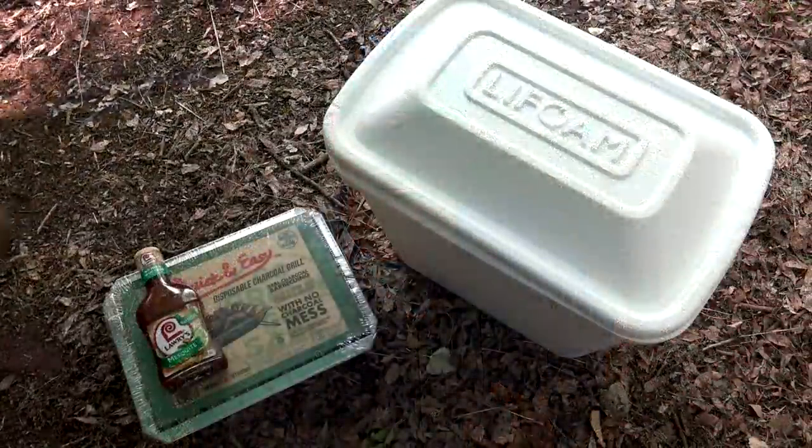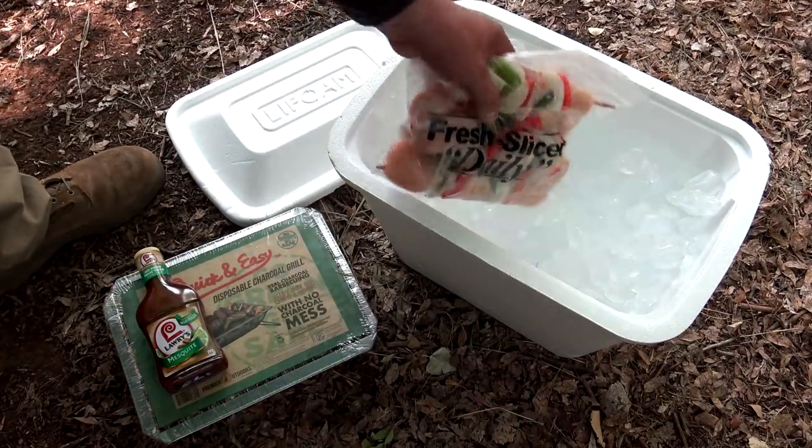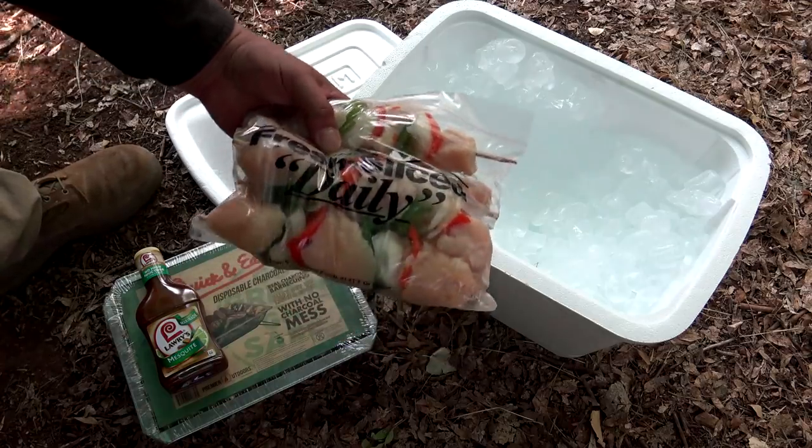Let's go ahead and move on to food because I'm getting hungry. And hey, it's a camping trip, so guess what? I brought food. Check it out. Let's see what we got going on here. Chicken kebabs, look at that. Nice. Love these things.